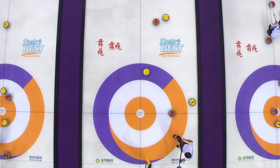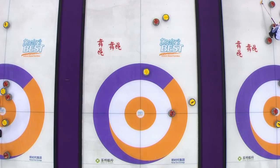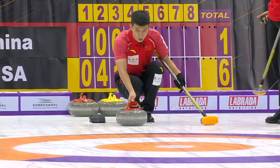Fine. That stone comes to rest. And you want to hit this top one of the house in the open, so chance here for China. They've got the power play, and things setting up pretty well for them to potentially get a two or a three here, Rona. Yeah, they've got the one lying shot behind the corner guard. USA just came up a wee bit short with that one, trying to draw around.